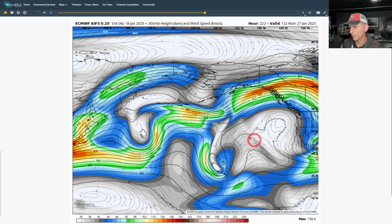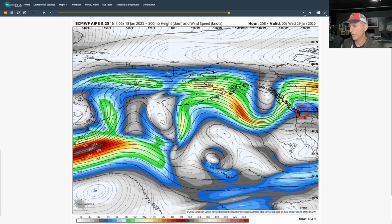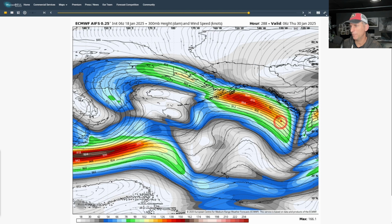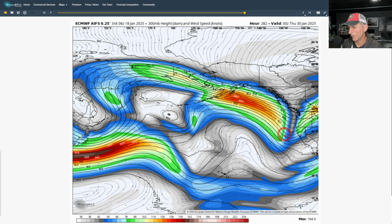But that's causing just enough ridging to keep the west coast of North America on the dry side of things. And then maybe we switch things up as we go way off into the forecast. But again, this is kind of a northwest flow. You want to see the southwest flow back into California to bring more of that precipitation.